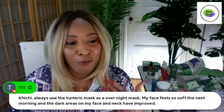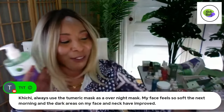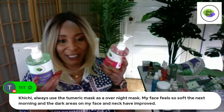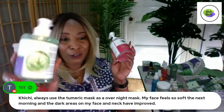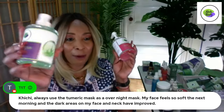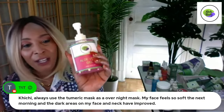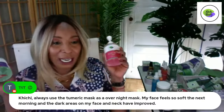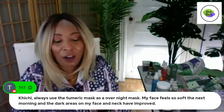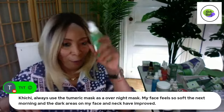This time of the year is really, really warm. Take a look at what we have. This is aloe vera gel. We have the green, which is our regular aloe vera gel. We just changed the bottle, the shape, and it's the same amount that was in the round ones. Now we also have the pink aloe vera gel. I am here to tell you that with all this sweating that is going on, this is now my new lotion. That's my new lotion. I love this one for my body.